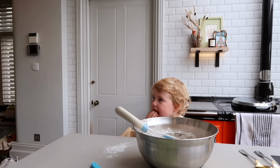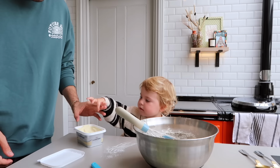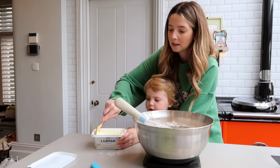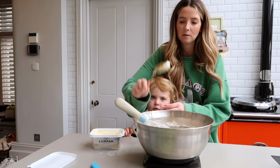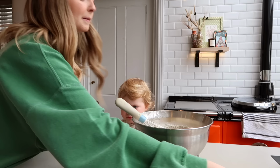Don't eat that. That's yucky. That's like flour. That's flour. Now we need a hug. It's not going to be tasty. Oh no, we don't want to touch that one either. This one's butter. Mummy will do this bit, is that okay? Okay, yeah, you do that bit? Yeah. Now we need to give this a good mix. Otty can.